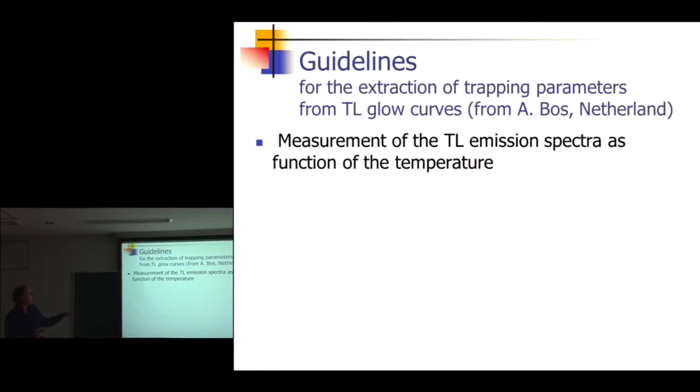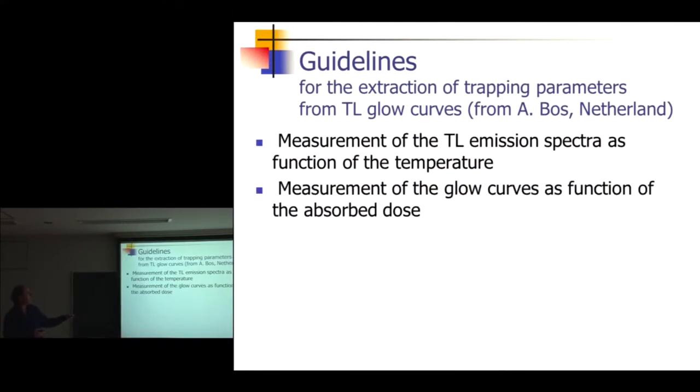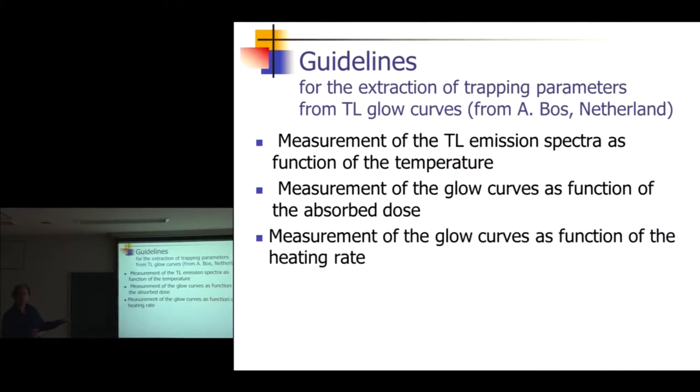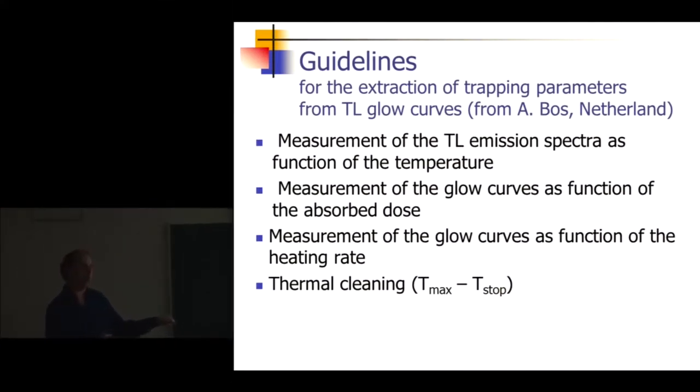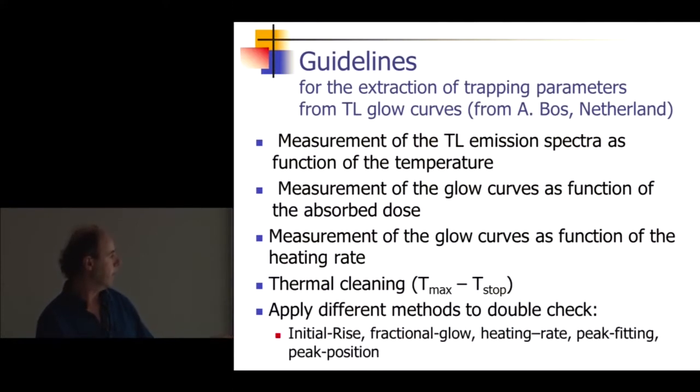It explains that, of course, you need function of temperature, function of the dose, UV or X-ray dose, for instance. You have to control this. Function of the heating rate is very important: you have to control and vary the heating rate in order to have information about the mechanism. You can use a thermal cleaning: you stop at one point and you wait for a while until it's completely clean. And you have to apply different methods to double check: initial rise, peak position, etc. So this is the well-known tool to extract the parameters from thermoluminescence.